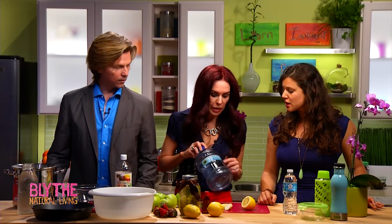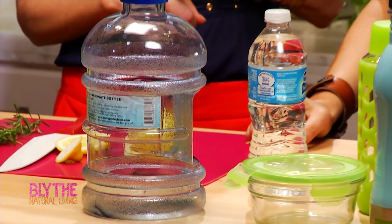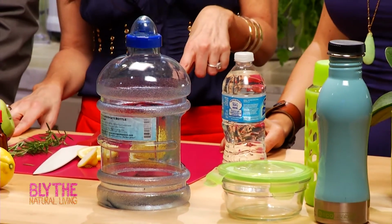Why is polycarbonate bad? Because it contains BPA, bisphenol A. It's an endocrine disruptor. It's linked to obesity, diabetes, cardiovascular disease, and to breast and prostate cancer. We do not want BPA in any of our plastic containers. It's also on register receipts and in canned food linings.